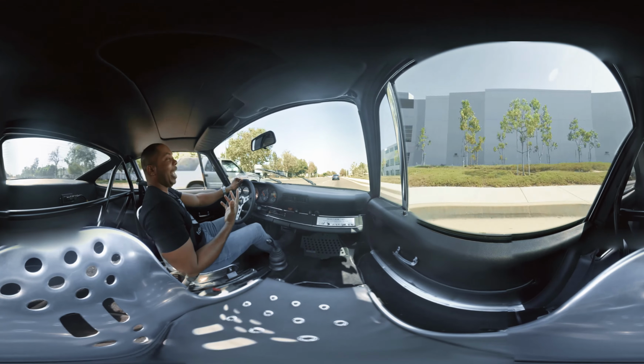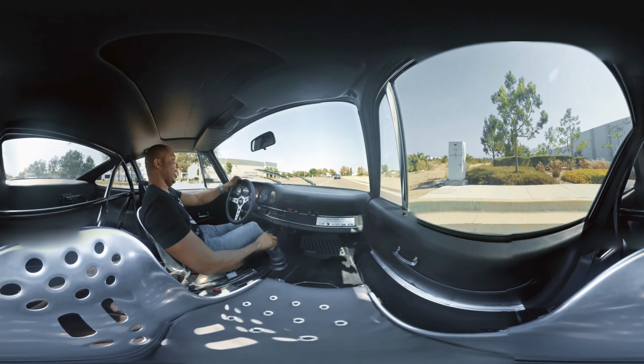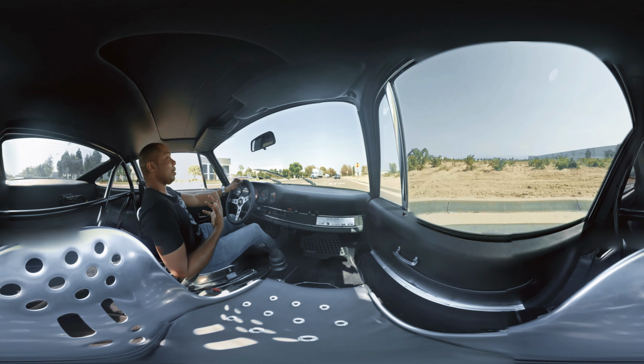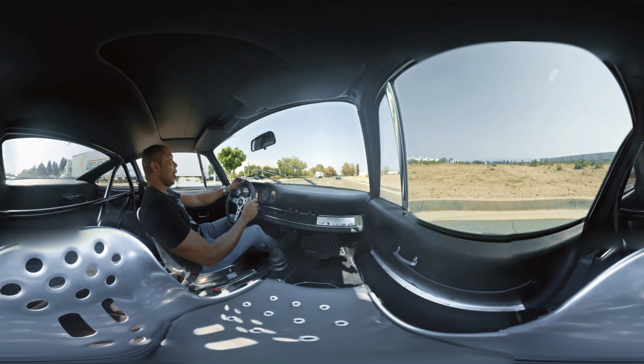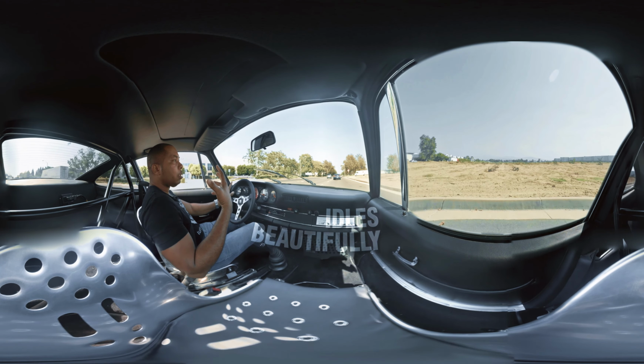This is a beauty. This is a fun car. This is how a Porsche should be. It's really exciting. So you can see from the smile on my face, I really just love this car. It's awesome. Idles beautifully, and you can hear the exhaust.